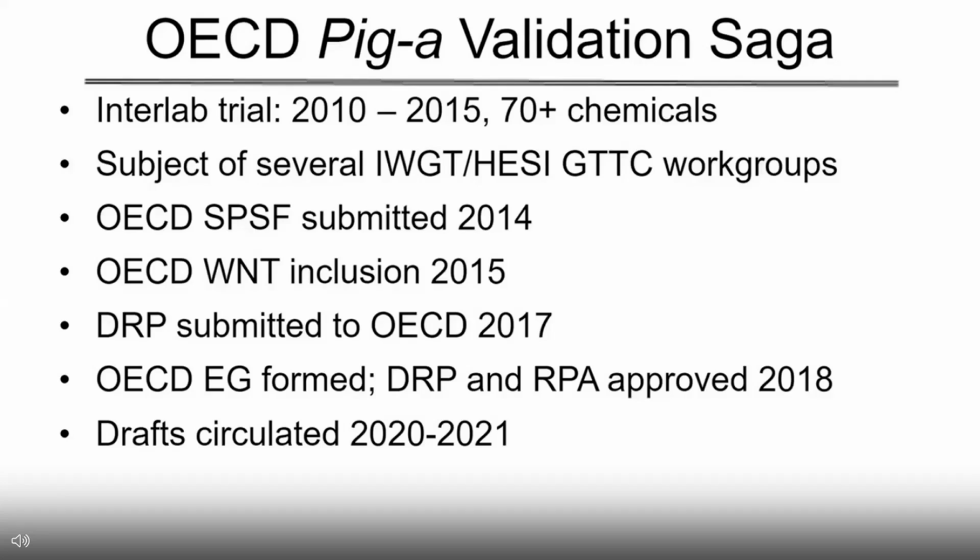And then we started going through the process of submitting an SPSF in 2014, getting a work group together in 2015. These are all under the guidance of the OECD framework. The detailed review paper was submitted to the OECD in 2017. Ultimately, an expert working group was formed within the OECD to comment and to create the wording that goes into the guideline. The detailed review paper and a retrospective performance analysis were all approved in 2018.